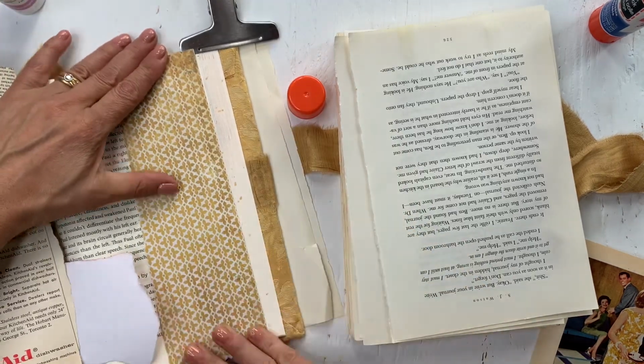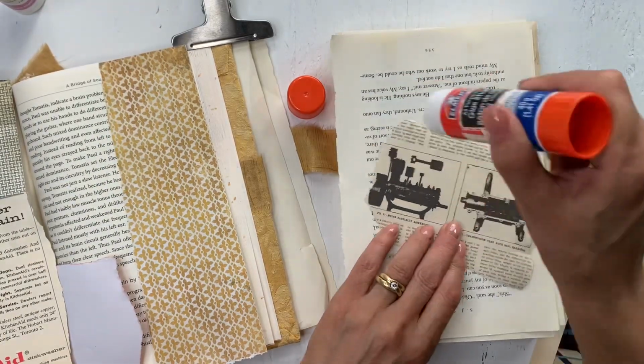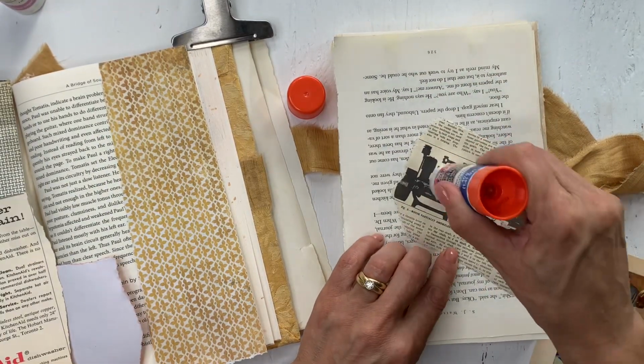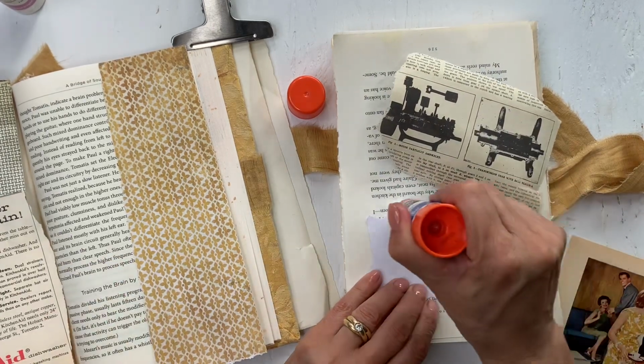Okay, I'll cut that off afterwards. And I wanted the red behind.